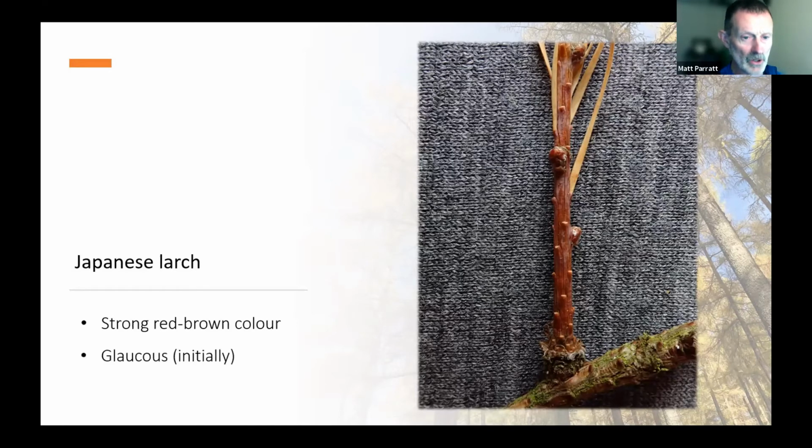Now, the other thing we've got here is a bit of waxiness, a bit of glaucous coating, and you can see that on the upper part of this shoot. There's quite a pale waxy bloom, as you'd see on black grapes or something, but that doesn't last that long. Really, midwinter onwards, that pretty much disappeared, but this time of year it's ideal. So this really is a good time to get out and look at larches.